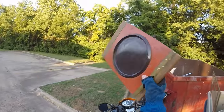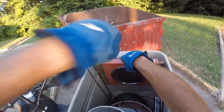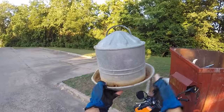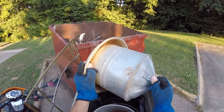That's kind of neat, little hot plate deal. That's not a bad little waterer, really. I'm gonna keep those intact for now before I scrap them. Kick around what I want to do with them.